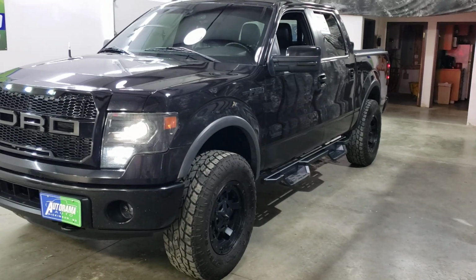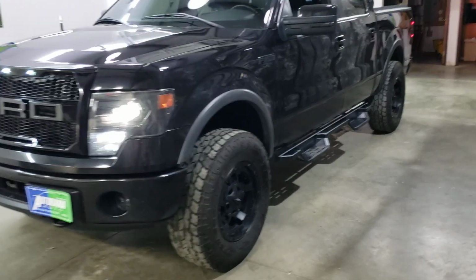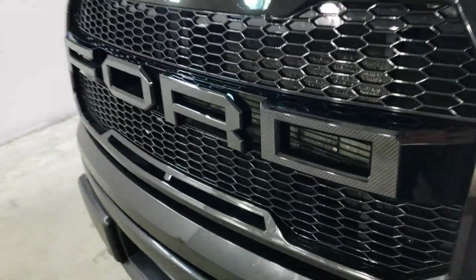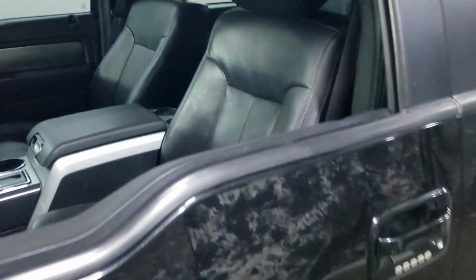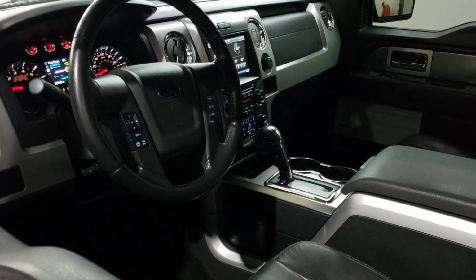Check out this black on black FX4. It's got the lift in it. It's got the Rock Stars on it, 285/75/18s, custom grille with the carbon fiber look on it, tinted windows, roll tarp, awesome foot rails, touchscreen, Sony audio, heated cooled seats, power seats, remote starter, you name it.